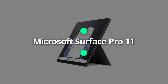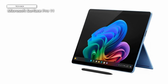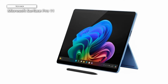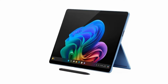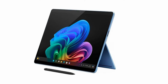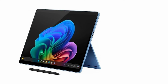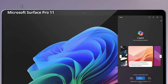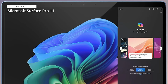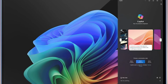The Microsoft Surface Pro 2-in-1 Laptop Tablet 2024 combines power, portability, and style, making it a versatile device for any task. With its 13-inch touchscreen display, you'll enjoy crisp, clear visuals perfect for creative work, presentations, or binge-watching your favorite shows. The device is powered by the Snapdragon X Plus 10 core processor, ensuring smooth performance whether you're multitasking, streaming, or using demanding apps. Equipped with 16 gigabytes of RAM and 512 gigabytes of storage, the Surface Pro offers fast, efficient processing power and plenty of space for all your files, photos, and apps.